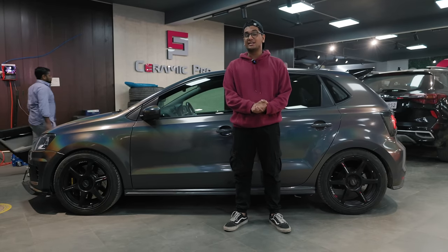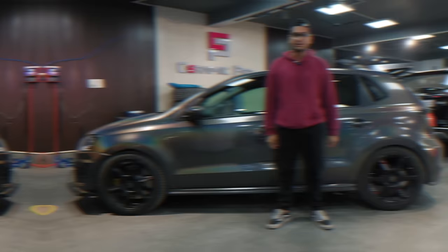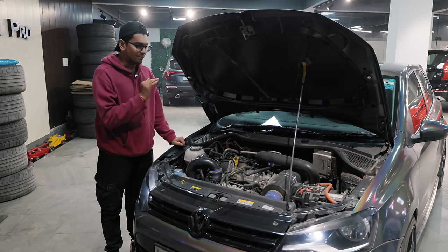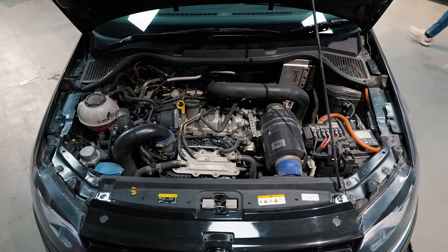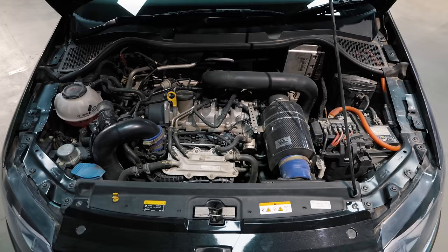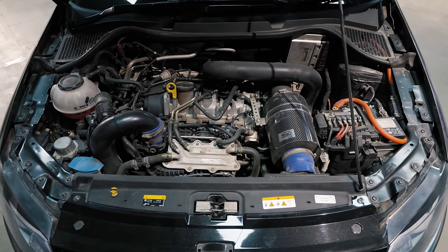So let's not waste any time, pop the hood and see what's underneath it. This is the setup that this Polo is running. It's a very thorough setup. I mean, they've done basically everything that you can possibly do to this engine, barring probably an even bigger turbo and probably built internals or something like that.